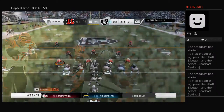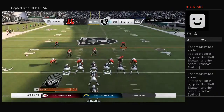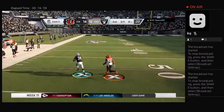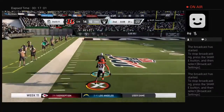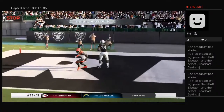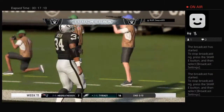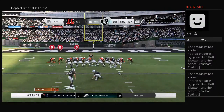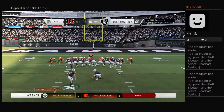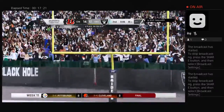They'll keep it on the ground again here. And he'll take it into the end zone for a Raider touchdown. A big play there in the final seconds of the first half. And once again, the Raiders are back out in front. So they're able to capture the lead here just before halftime.